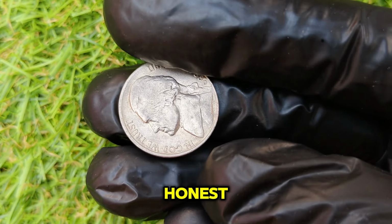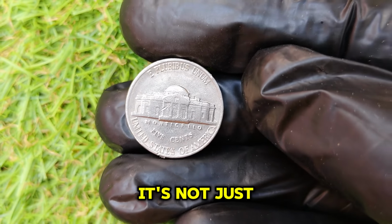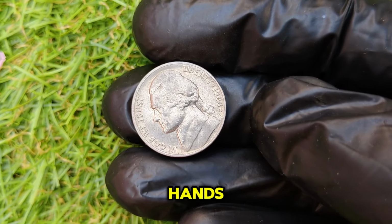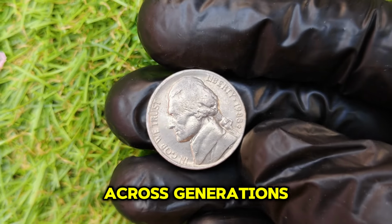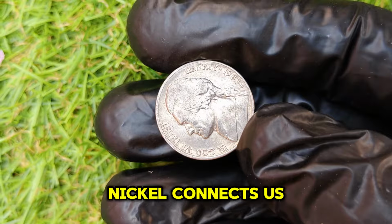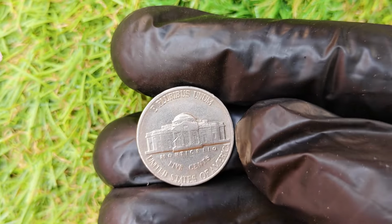And let's be honest, there's something magical about coin collecting. It's not just about the money or the rarity, it's about holding history in your hands. Each coin has traveled through time, through countless hands, across generations. The 1988 D nickel connects us to an era of American craftsmanship, the artistry of minting, and the enduring symbol of Jefferson's legacy.